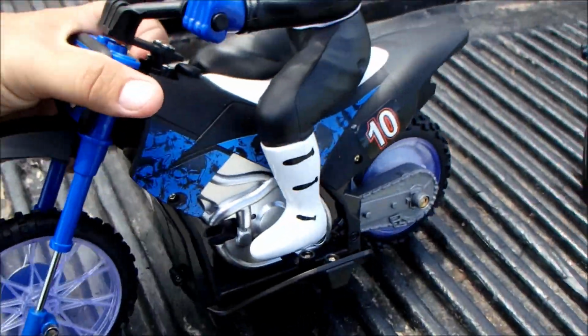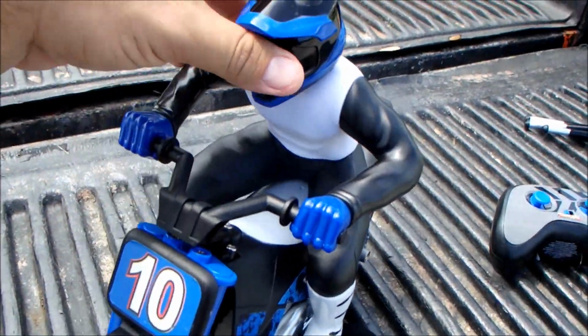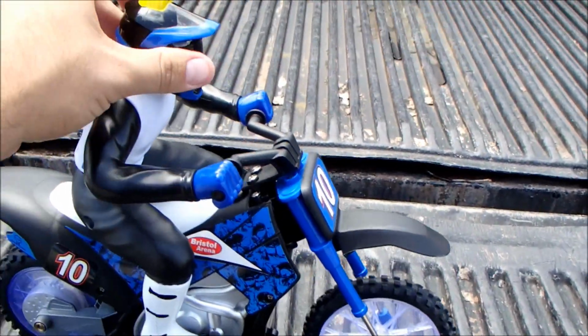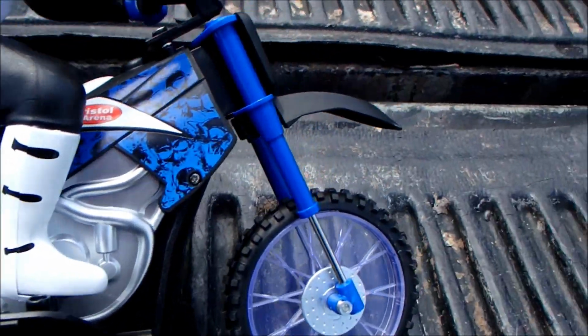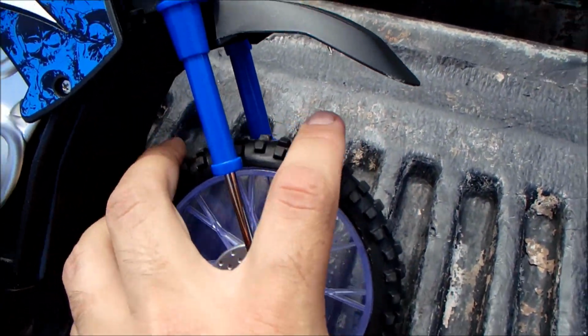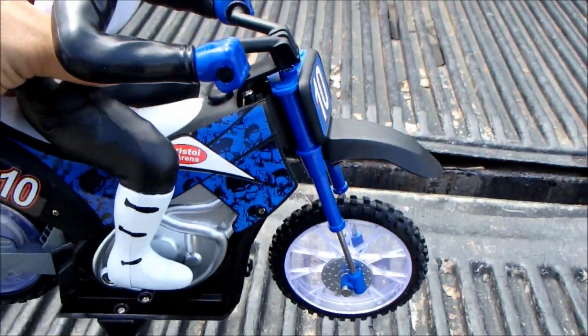The body, it's very durable, very hard plastic. As you guys are gonna see, I'm gonna jump this thing pretty high, and look at this, it lands perfectly. Not a scratch on it, nothing. The tires are extremely hard rubber, okay? But they are rubber though, they're extremely hard. That's about it, man. It's a motorcycle.